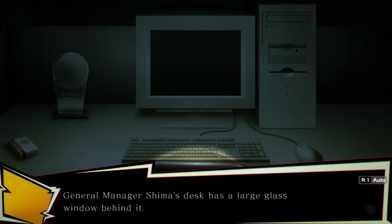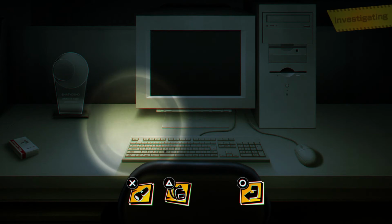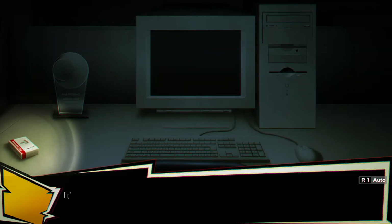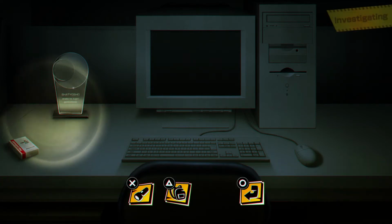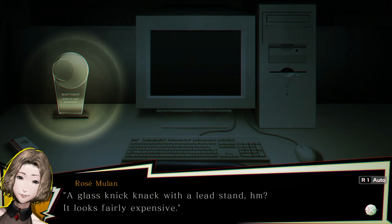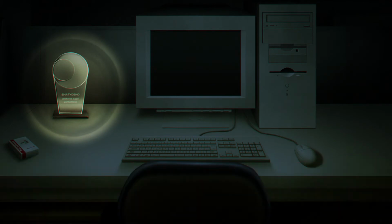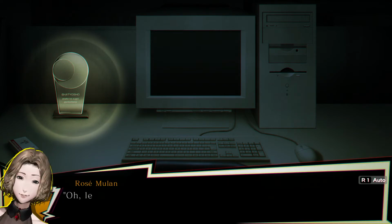General Manager Shima's desk has a large glass window behind it. This is Shima's desk. Let's give it a good look. It's a famous Western cigarette. The thing's not even lit, but it still has a strong, sweet smell. A glass knick-knack with a lead stand. It looks fairly expensive. Lead? I don't see any holes for pencils.